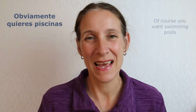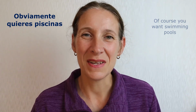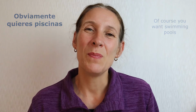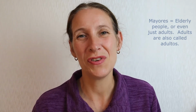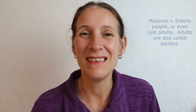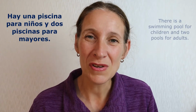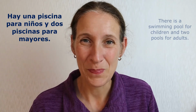And of course, you want piscinas, which are swimming pools. This is the last thing that I'm going to tell you in the vocabulario. So, piscinas para mayores. Mayores is used for elderly people, but it's also used just to say adults and to distinguish. So, hay una piscina para niños y dos piscinas para mayores.